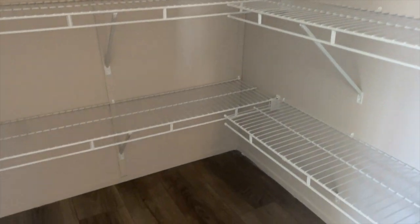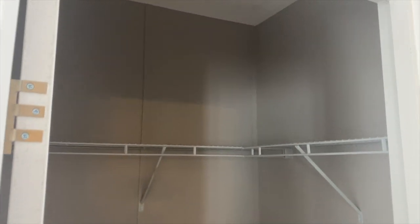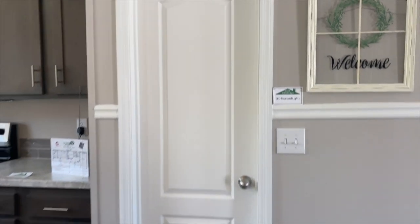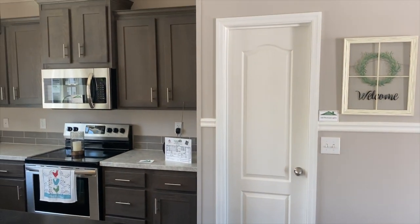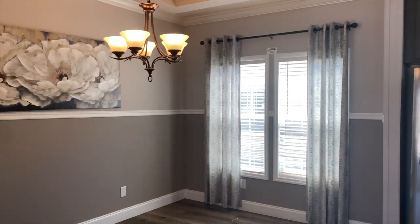Really nice. Now, a lot of times the standard is three shelving units, but you have four in here. So they've really maximized the space in this one. You have a regular door. So this one doesn't have a barn door like most houses have these days. So that's always nice. It caters to those that are not really into the farmhouse features. Really nice.